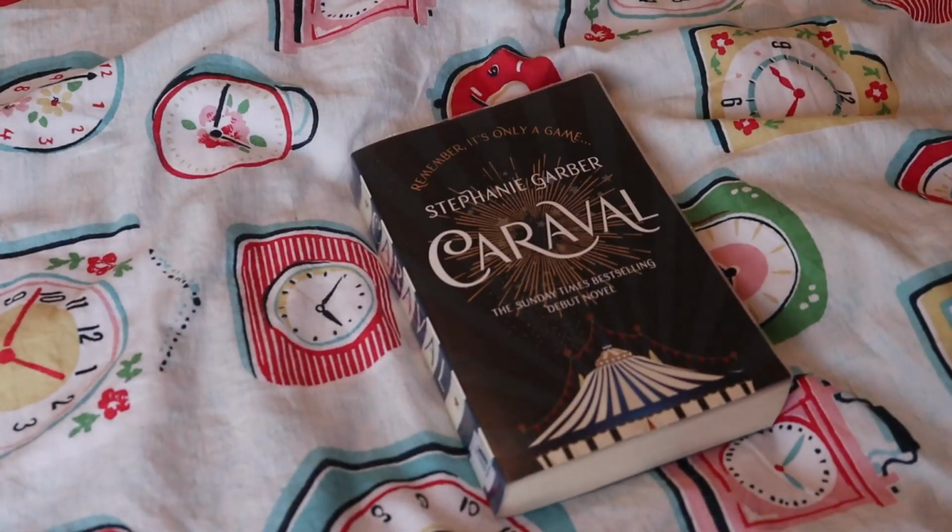So the first book on my list is Caraval by Garber. From what I understand, this is the story of two sisters. One of these sisters has always dreamed of going to the Caraval, which is a performance that happens every year on this remote, distant island. And finally, one year, she gets an invitation. So her and her sister go along, and as soon as they arrive, her sister is kidnapped. And it turns out that for this year's show, the competition is to find her sister, and whoever finds her is going to be crowned the winner. I've seen this book pop up quite a lot on people's lists of really good beginner fantasy novels. However, I've never read it and I feel like I'm missing out.